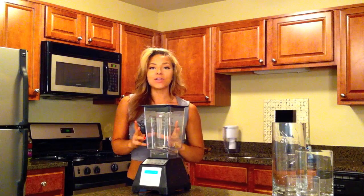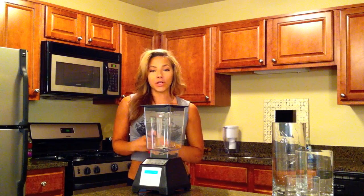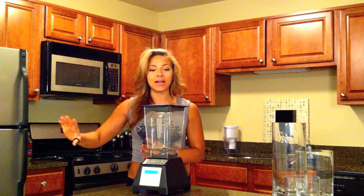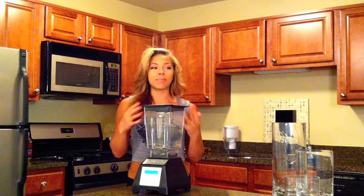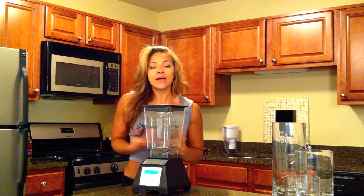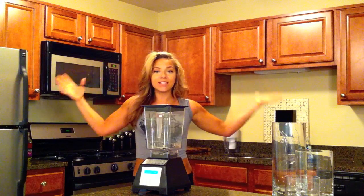I know this isn't going to matter to a lot of you guys. I know that a lot of you are going to be basing your purchase on performance only, and we'll get into that in a minute. But my personal thing about my kitchen is I like it to look neat and clean. My kitchen's kind of small, as you can see. This is pretty much it.